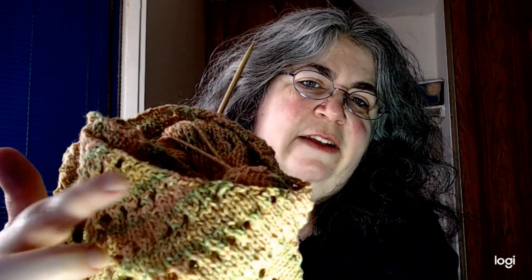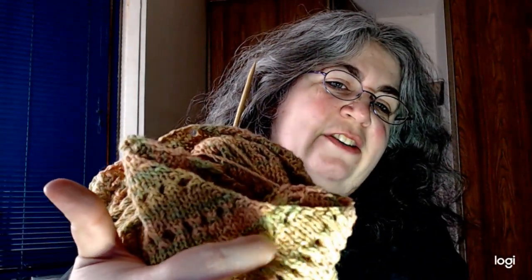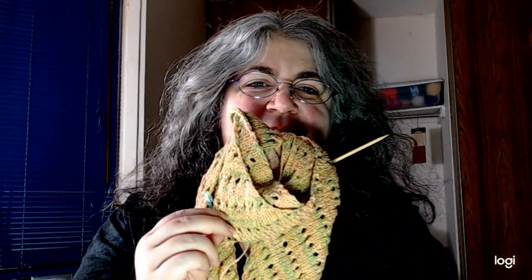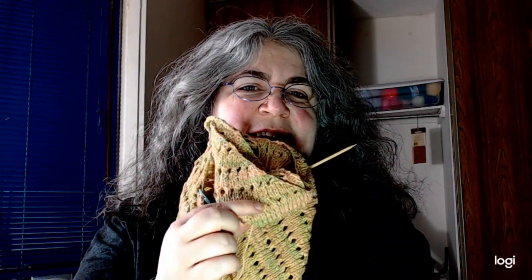The color is called Summer Glow. It's more fall colors really, but it's called Summer Glow. So that's the orange, that's the green, and this is the yellow here. It's really, really subtle. Orange, green, yellow. And then more green and more orange. It's a very subtle shift from the orange to the yellow and the yellow to the green. I think the yellow is meant to bridge the gap between the two.